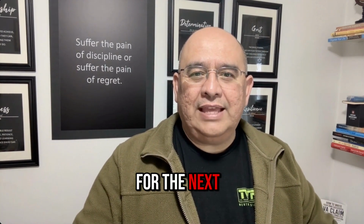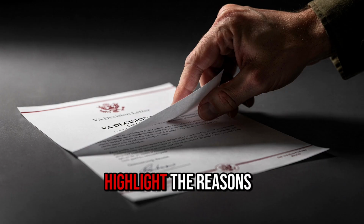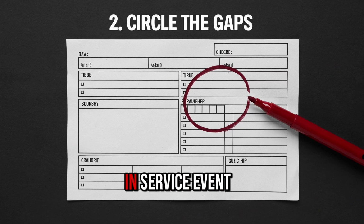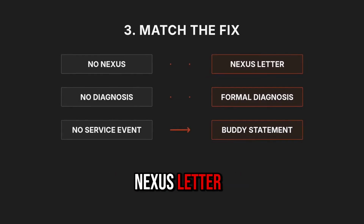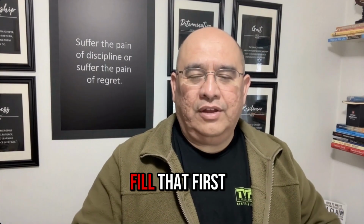Here's your challenge for the next 48 hours. Pull your last VA decision letter. Highlight the reasons for decision. Circle phrases like no current diagnosis, no evidence of in-service event, no nexus. Match each phrase to a fix: diagnosis note, service record, or buddy statement or nexus letter. If a section of your file is empty, that's the gap. Not a mystery. Fill that first.